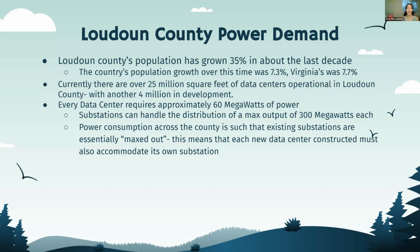The other large factor in the reason for the strain on the power grid and the increase in power demand, as you guys are probably very well aware, are data centers. There are currently over 25 million square feet of data centers that are operational in Loudoun County, and there are another 4 million that are currently in development. Data centers as an industry require an immense amount of power to operate. Essentially, they are gigantic boxes of electricity because of the function that they serve.